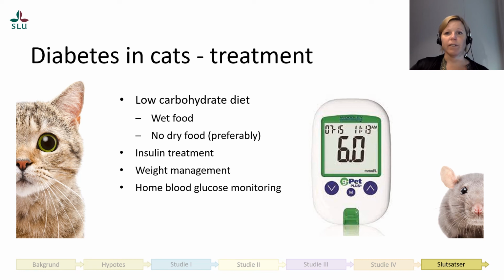In most cases, insulin treatment is also necessary. Insulin is given as an injection twice daily, and usually the cat won't even notice the needle because it's very thin. It's also important to keep the cat in a perfect body condition, because some cats will need to lose weight because they will still be overweight at the time of diagnosis, while others may have become underweight and they then need to gain weight. The veterinary clinic can be of good help with the weight management. And finally, to increase the chance of a successful treatment, it's valuable to learn how to do home glucose blood monitoring as an owner. And this can also be taught at the vets.